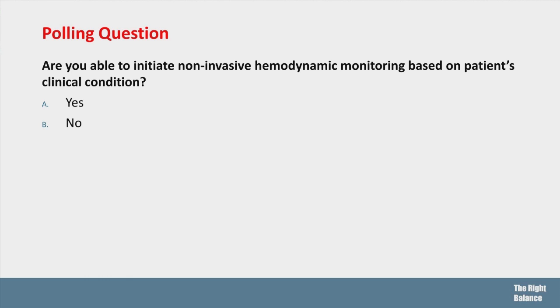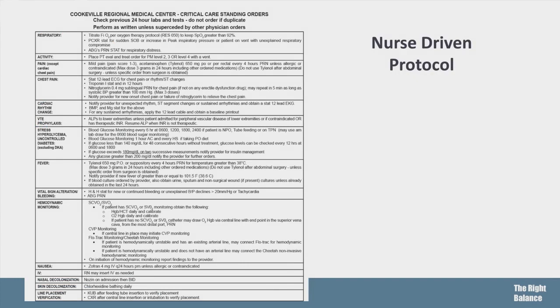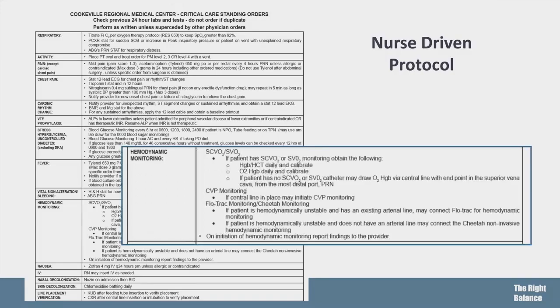What I really want to encourage you to do is to have some kind of nurse-driven protocol that allows you the ability to do this on your own. And here's a sample. We've got critical care standing orders for patients who come into my ICU. The providers can negate this, but most of the time they don't, because these make a whole lot of sense and save the providers some time. There's one statement in there on our hemodynamic monitoring that says if our patient is hemodynamically unstable, we are able to go ahead and initiate that on our own.